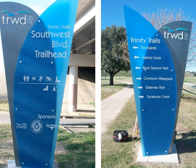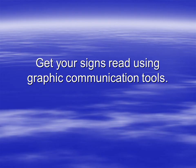So you can make something, it's almost like advertising, branding a shape as well as color, but using some basic graphic communication tools like the fonts there. So we're going to go through a bunch of signs here, all kinds of various areas, national parks and others, and see what the graphic communication tools are that are being used in these.